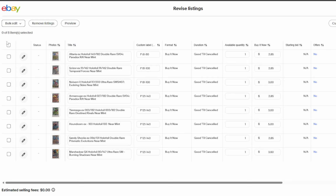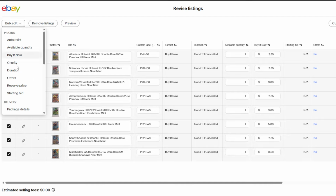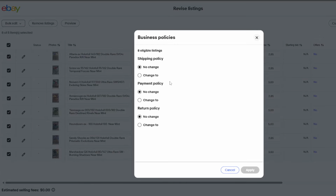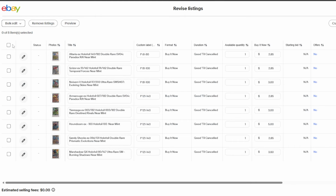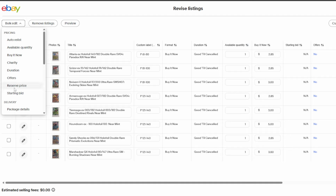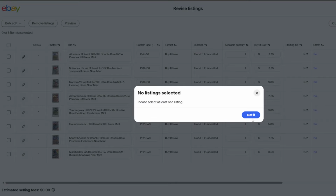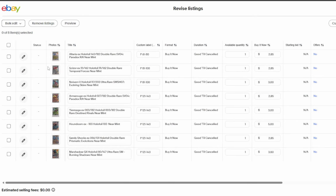But since it's under the draft page and under bulk edits, I was just able to quickly bulk edit everything and add my policies, shipping policy, return policy, and my payment policy. So I was able to quickly add all that stuff, which was still way faster than individually listing all this and doing one card at a time. And I was also able to add my description, which I do my own custom descriptions anyways, so it doesn't really matter for that.